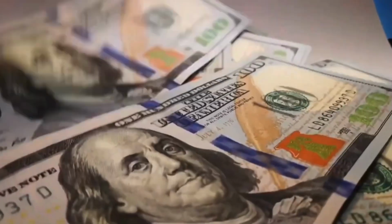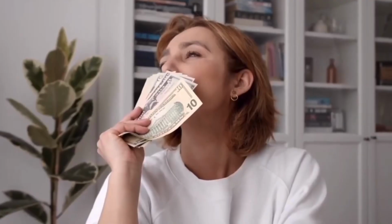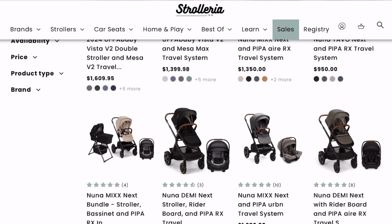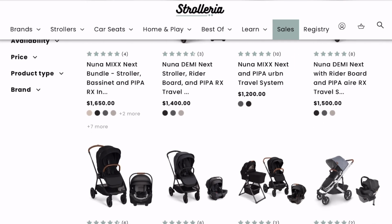But what about budget, you might be wondering? How much are you willing to spend? How can you get the best stroller for your money? And should you go with a package deal, a so-called travel system, to save a few bucks if you need to get a car seat and base as well?